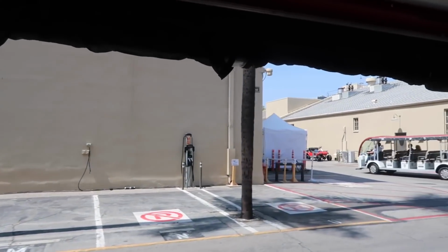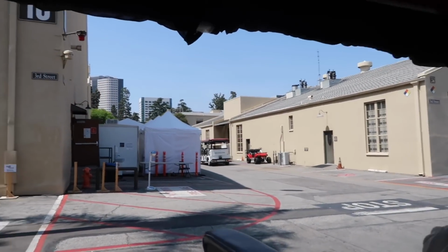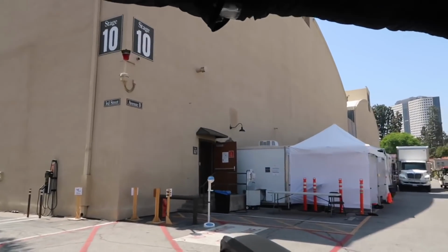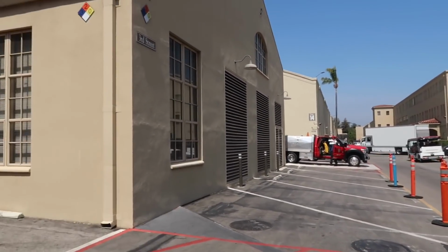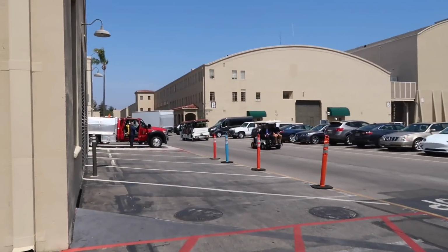Stage 10, right here, is one of the original sound stages. When the Warner Brothers bought the lot, this stage was already here. This stage was built in 1926. So yeah, 10, 11, and then 12 and 14, those are the original 4 stages. 14 is being used for a new show called Shrinking, and for a while it was the Shameless stages.